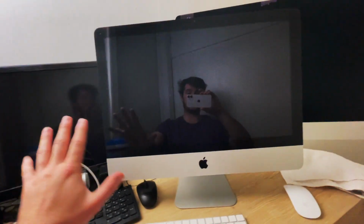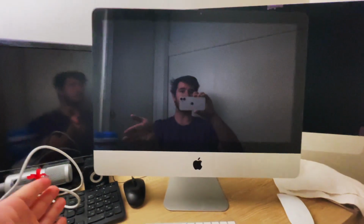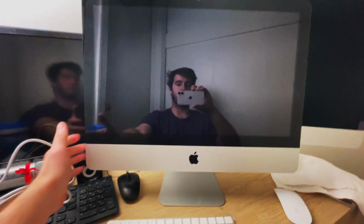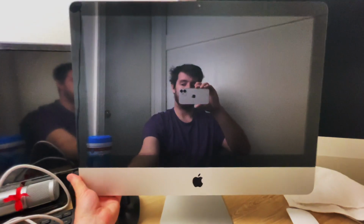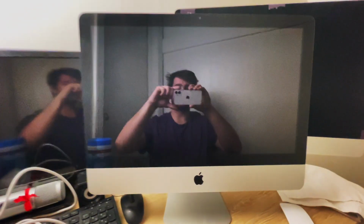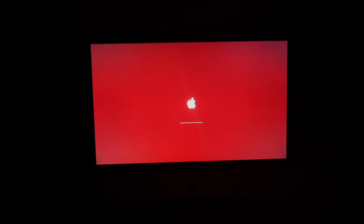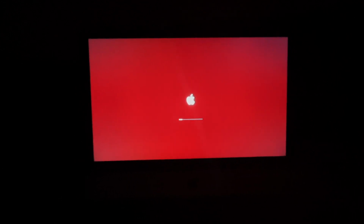Everything still works. It's still a good machine, and if you manage to get one of these for really cheap, it's a good web browsing computer for YouTube or whatever. I just ran into a few issues along the way. For example, if I can get it to replicate itself here, that is supposed to be a black screen. That is the color red.